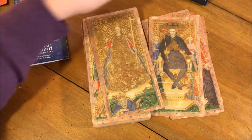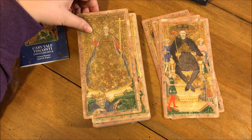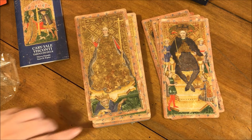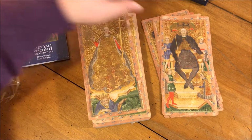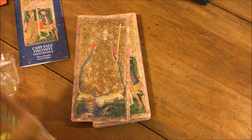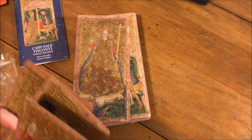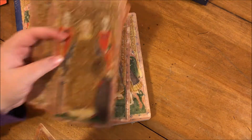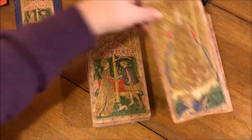No numbers, no titles. You just have to know what they are. This is a lot different from some of the other decks I've seen. There are a lot more figures in the Major Arcana cards. Now, I have no idea which one that is. The Empress, maybe? No, that's the Fool, the Magician. That's the Empress with the baby, I would imagine. Yeah, I'm going to have to read the book because I think that the majors are different.